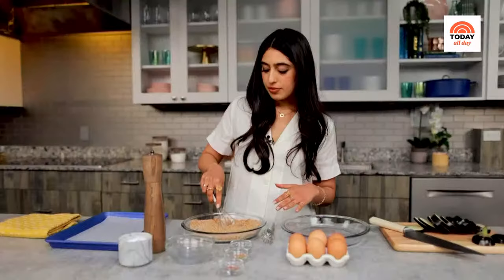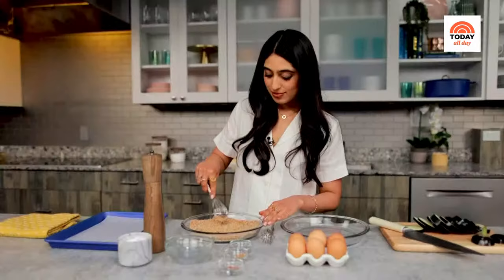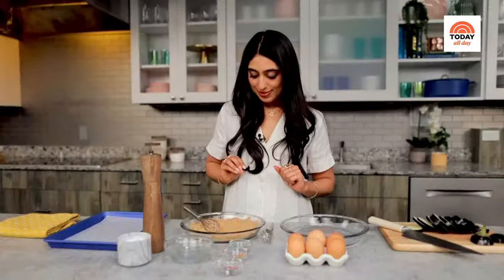I want the breading to be really flavorful, and so I'm mixing it super well so no piece of eggplant goes unseasoned. That would be really sad. Also super bold of me to wear a white shirt when I'm using turmeric. This is how I live on the edge, okay? Beautiful. The breading is happy.